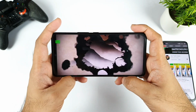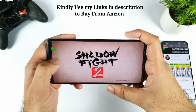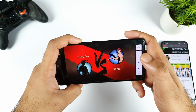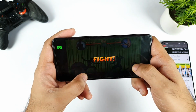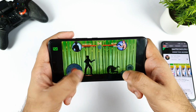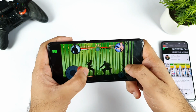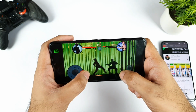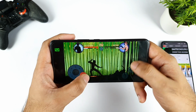And the fourth game is Street Fighter, which also supports 120Hz. That's another good thing to know. As you can see, it's showing the 120Hz refresh rate successfully. So it works perfectly fine.